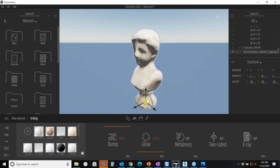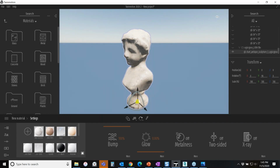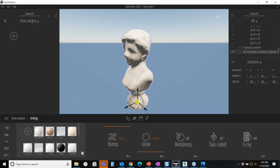But the last thing I want to show, so take the time, bring the scan in, everything looks good. Maybe I want to use this if we're setting up a scene that has a lot of this, or maybe this asset's not the best example, but to create a custom user library inside of Twinmotion, we can take a scan. I'll just do a new folder here. This is my new category. And if I want to add this now to my custom category or custom library, all we have to do is right click it. I'd probably rename it first, statue.